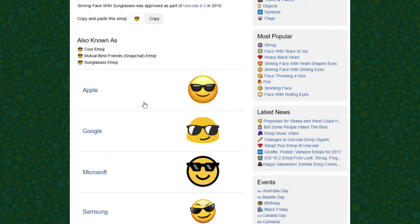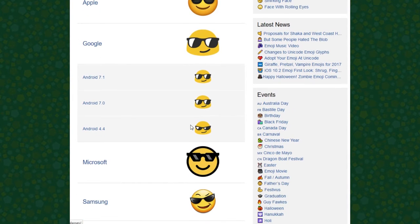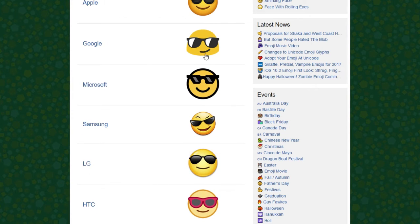This has to represent cool in the best way. So Apple's, pretty classic. I like Apple's. I think all you need is sunglasses and a smiley face. Ooh. See, this is why I like Android before. Android had this really nice edge. Look at that. It has the curve to the glasses. That's epic. Now it looks like just sunglasses, which is fine.